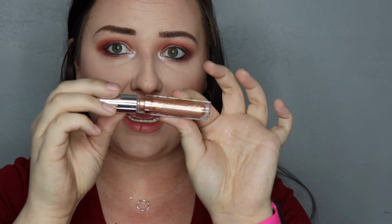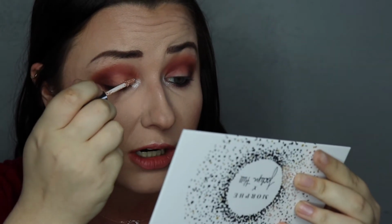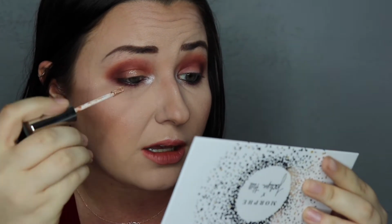So the last thing we're gonna do is completely unrelated, but I couldn't decide on a metallic in any of these. Okay, so I'm going to take this Supernova shadow. This is Constellation. This was a Kathleen Lights collaboration with ColourPop. And I'm going to cut a crease with this. May not cut a crease real good, but we're going to get some serious sparkle on these lids. And we are just going to pull this over and use it.